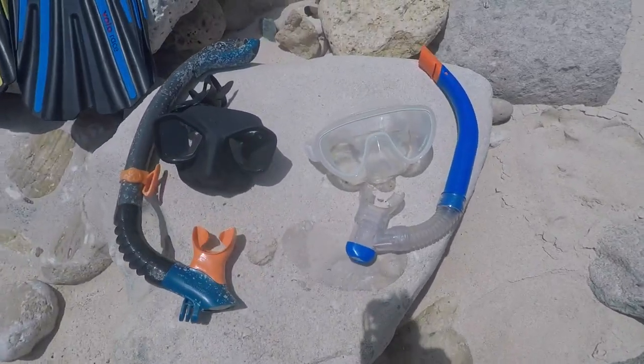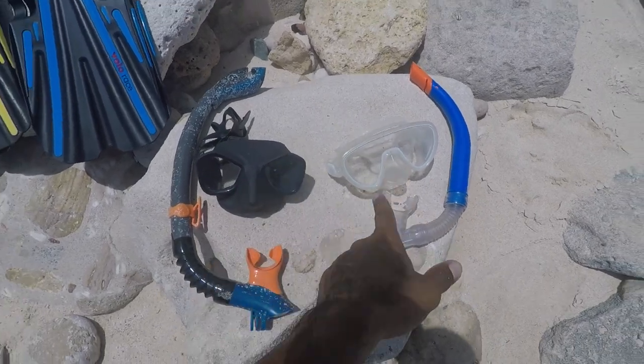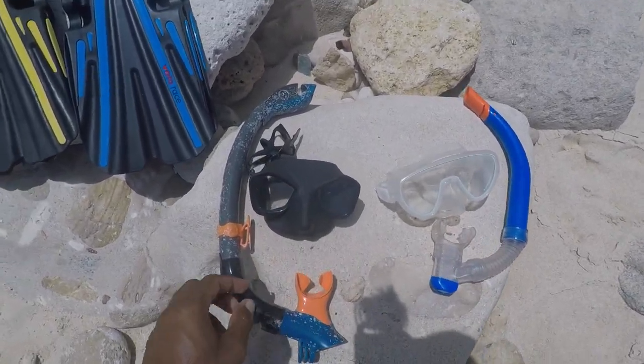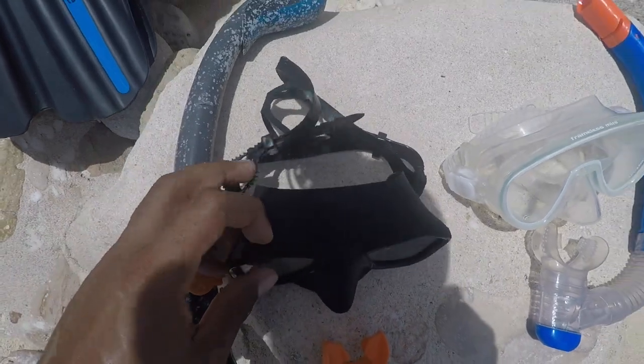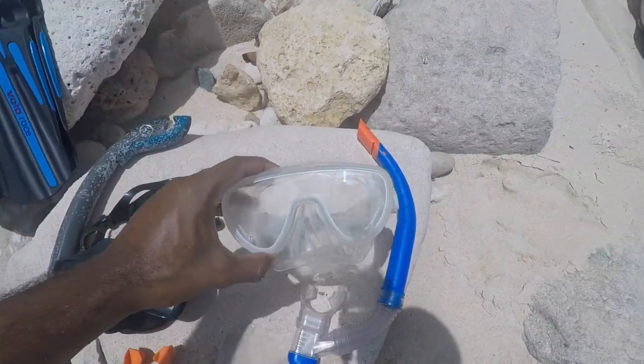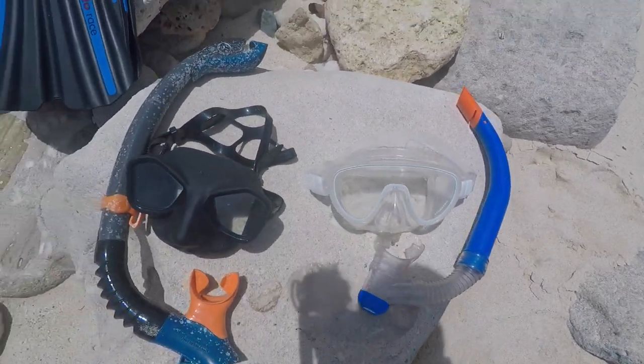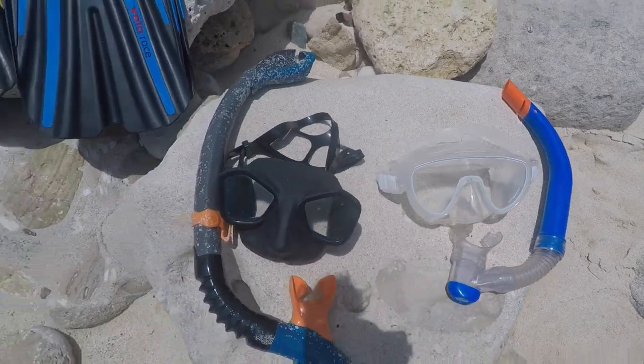Alright guys, so like every video we're gonna do a gear check so you see what we're using for our adventures. This is gonna be Lamar's mask, this is my mask. This is a Maarten Viper. You definitely can't see the name. Really nice mask, comfortable. Lamachi has a Scuba Pro frameless mini. Looks like a cool mask as well, clear, so you're probably gonna have good vision.